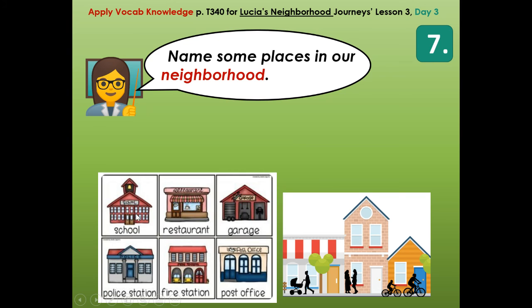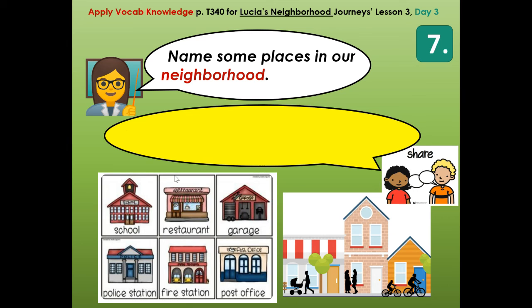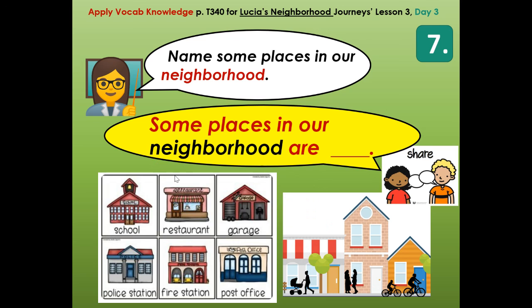So, number seven, name some places in our neighborhood. So, here's some places: school, restaurant, garage, police station, fire station, post office. Those are all pictures of those. So, name some places in our neighborhood.